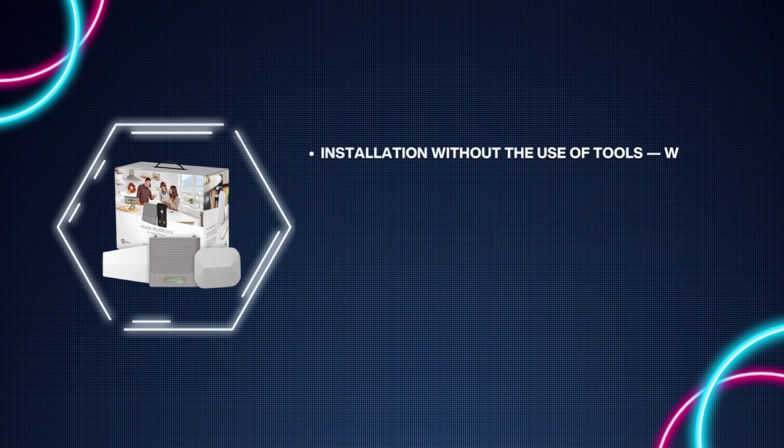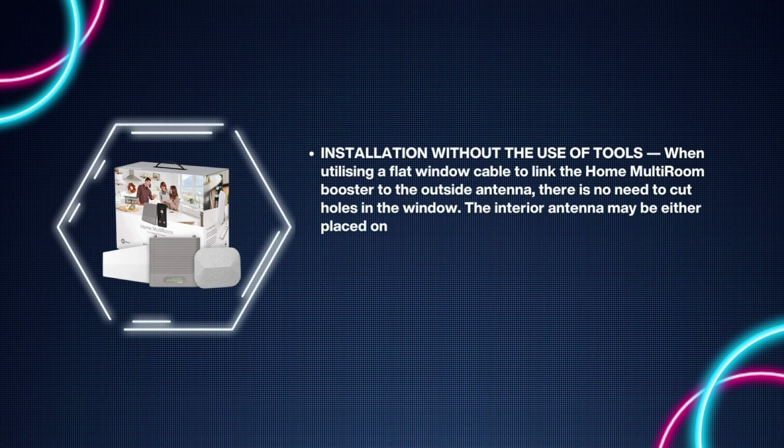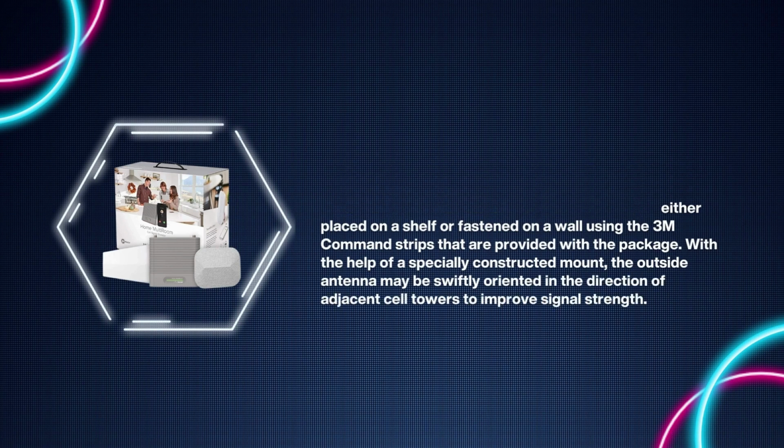Installation without the use of tools. When utilizing a flat window cable to link the Home Multi-Room booster to the outside antenna, there is no need to cut holes in the window. The interior antenna may be either placed on a shelf or fastened on a wall using the 3M command strips that are provided with the package with the help of a specially constructed mount. The outside antenna may be swiftly oriented in the direction of adjacent cell towers to improve signal strength.